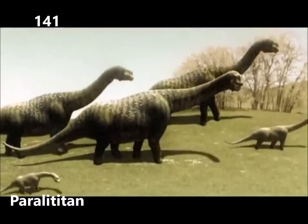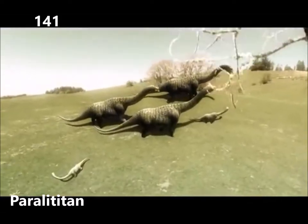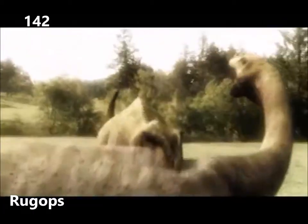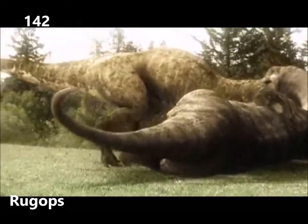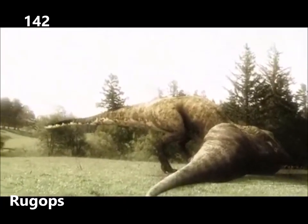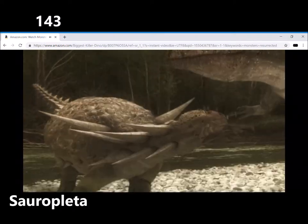Titans are gigantic, lumbering plant eaters. Their size keeps the adults safe. Rugop's speed wins the day. It has pieces of bone armor that are embedded in the skin.